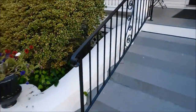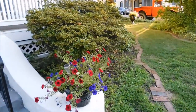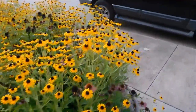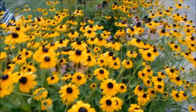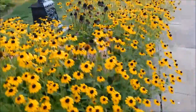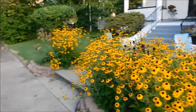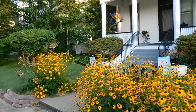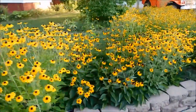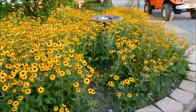I want to show you guys the flowers in the front of my house. They're kind of starting to look like they're dying, but I'll try to show you them anyway. So these are my black-eyed Susans. As you can see, my poor little echinacea are dying. But the black-eyed Susans go all the way around the whole front of the yard and over there on that side too. And they go all the way around. But again, I should have got them when they looked better than this, because they actually look like they're starting to die.